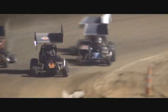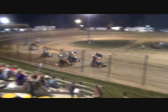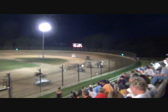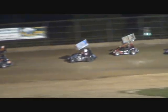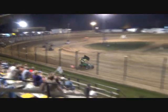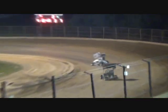Vince Williams in the 4 is going to lead us to lap number one. Henry Carroll in the 18 in second. Haley Witcher in the 49 in third. Rob Williams in the 7X in fourth. Johnny Gilbert in the 3 car.